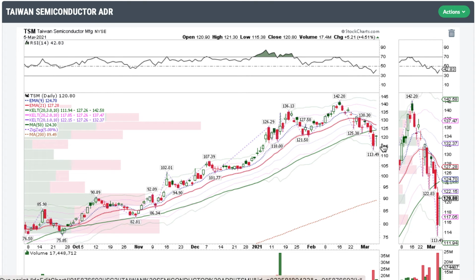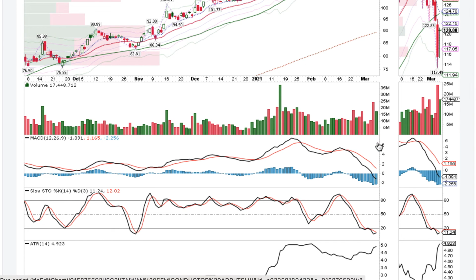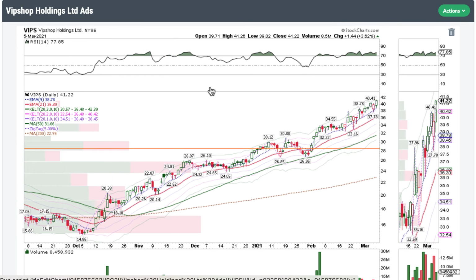Taiwan Semiconductor looking for a follow through day as a start with RSI rising, volume increasing, MACD and stochastics ready to turn. Watch for the confirmation first to be safer. Tempur Sealy riding the housing trend, looking for a follow through. Vipshop, a Chinese stock with a nice bullish trend, looking for a follow through here as well.